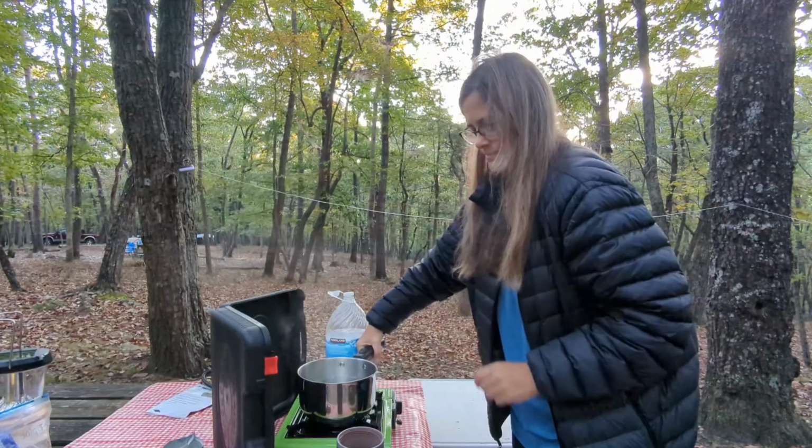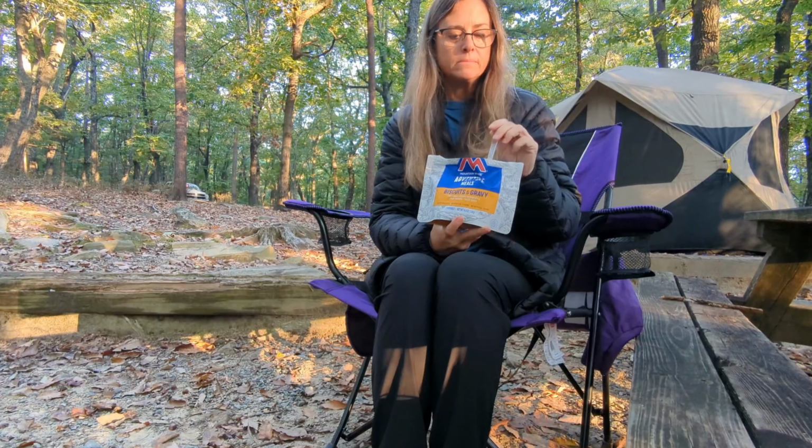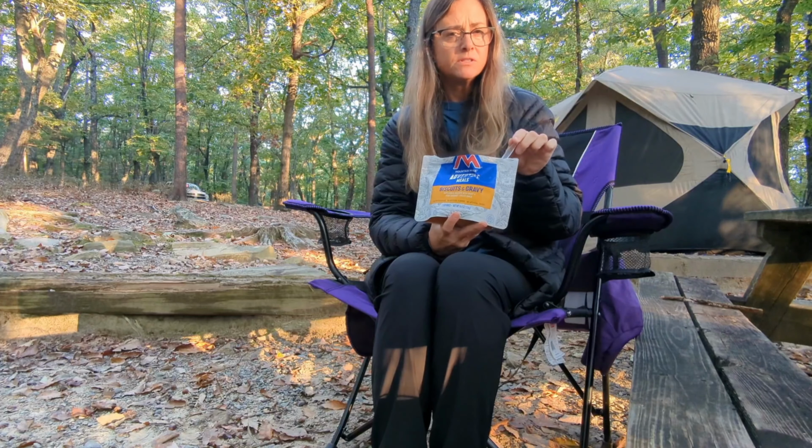The sun peeking through. I got up at 6:30 this morning and it was so dark out, so I decided to lay in bed until about 7. Biscuits and gravy. Oh, it's so good.